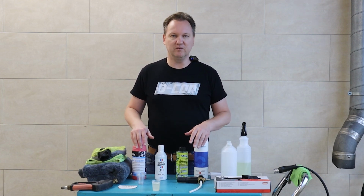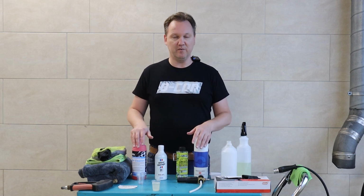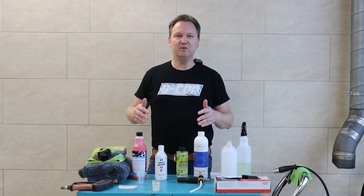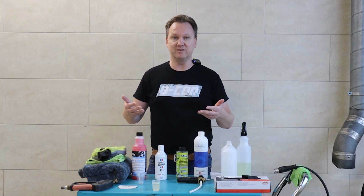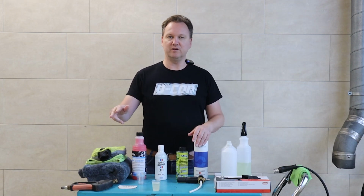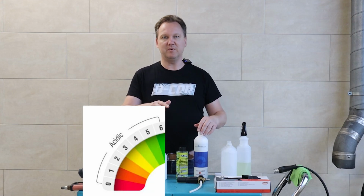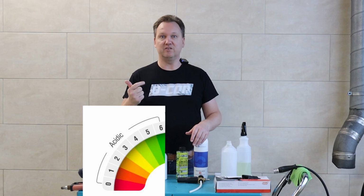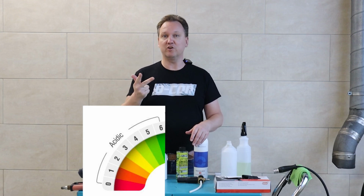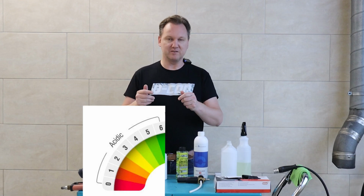A very important topic that not many people talk about is the pH value of the product. The pH value of the formula says something about the basis of the formula itself. So the scale starts at 0 and ends at 14. From 0 to 6, it's acidic based. What kind of products can you find there? Floor cleaners for your garage, insect cleaners for example, water spot removers. These are all in the scale from 0 to 6.